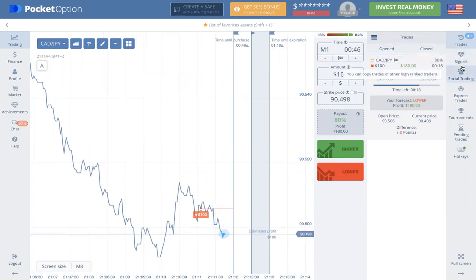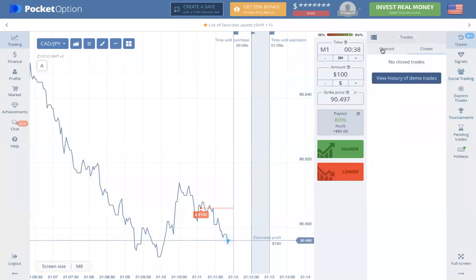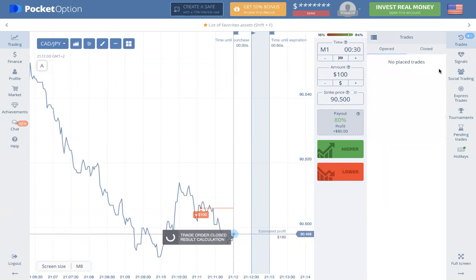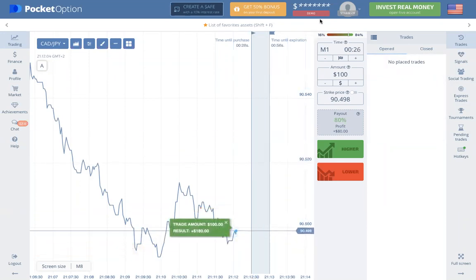Pocket Option also does give you the option to open up these tabs over here. So if you ever want to actually watch your trade in progress, you would click on the trades tab, and make sure you're on the open trade side. And you can see even more details once you click on this button. So we can see this trade is about to clear in 2 seconds. Congratulations, we've made $180 in 1 minute.